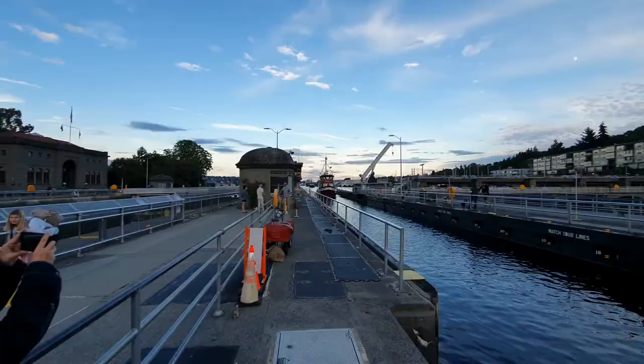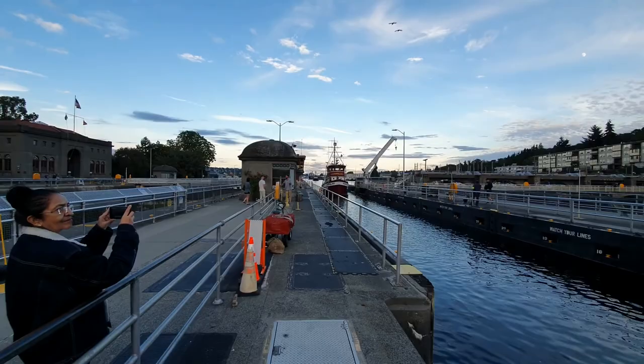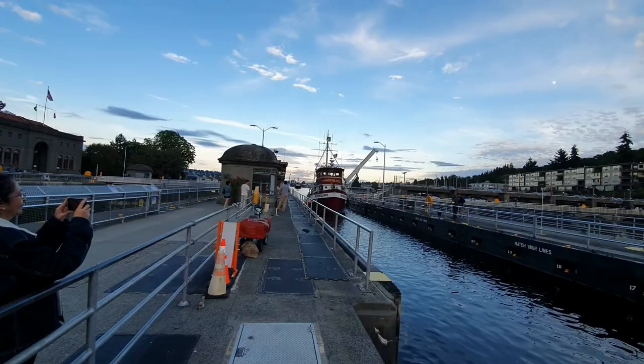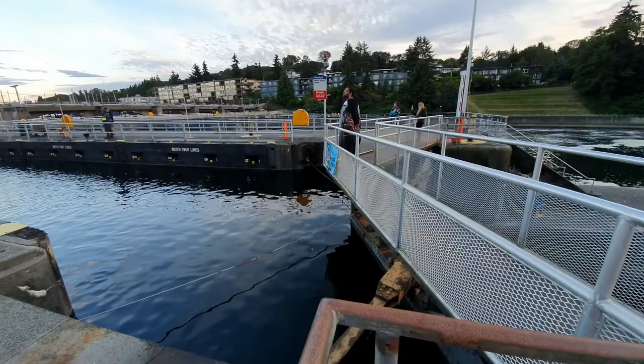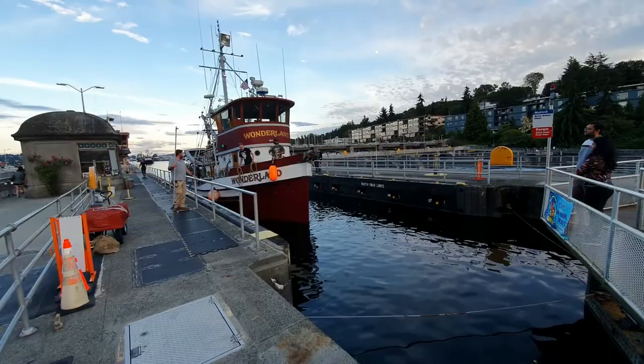Look behind you. This boat has come in the area between two bridges, where we can see that the level of the lake has been maintained. Now this big boat will wait between the two bridges, one and the other which is open. Then the second bridge will close and this bridge will open. So the level will go down and this boat will go down.